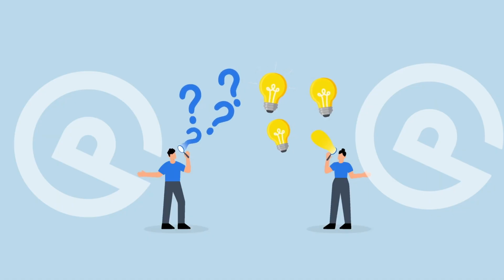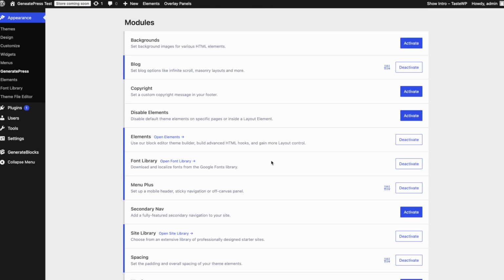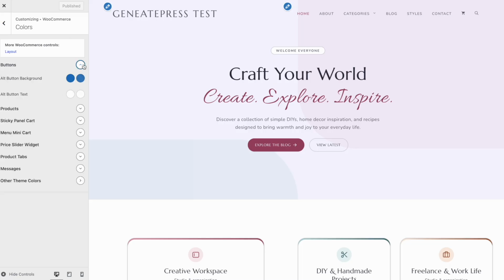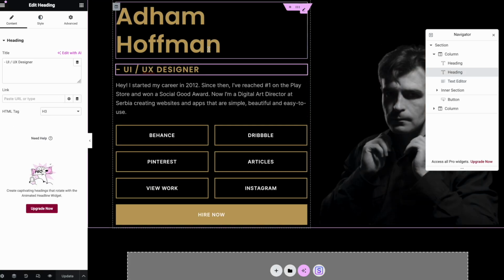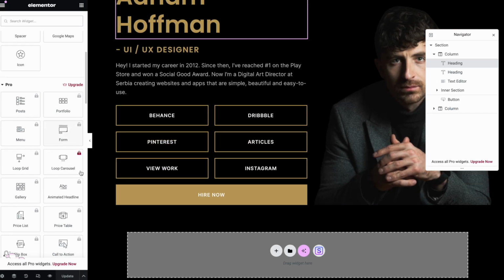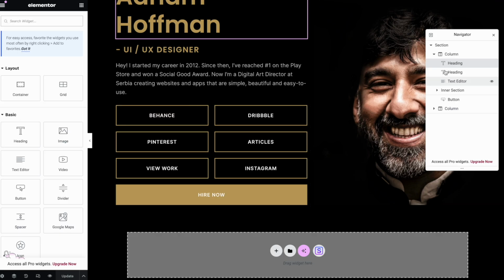Before I wrap up this review, let's answer the most frequently asked questions. Is GeneratePress good for WooCommerce? Yes, the premium version has a dedicated WooCommerce module that adds a sticky cart, distraction-free checkout, and more. Do I need to use the Elementor page builder? No. In fact, I recommend avoiding Elementor if you're using GeneratePress. Use GenerateBlocks instead for the best speed and Core Web Vitals.